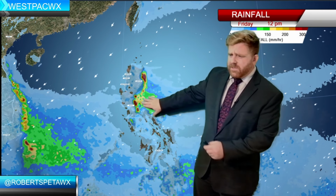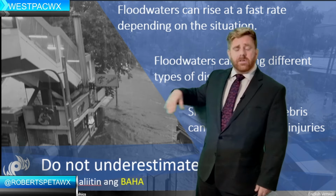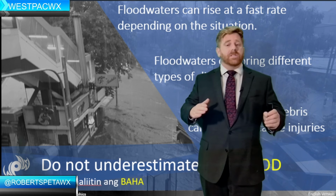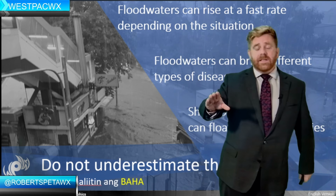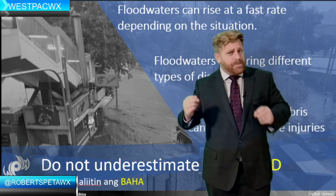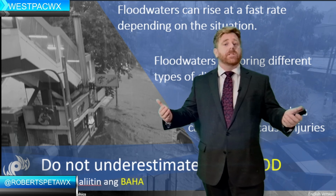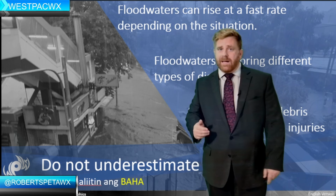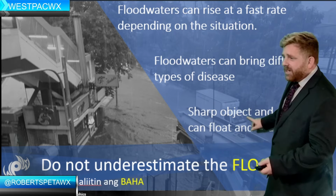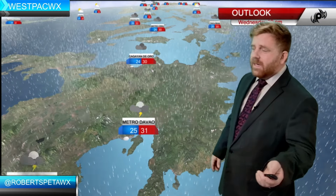And as we look ahead here, just east of Manila, we're talking about parts of Quezon over towards Aurora, extending along the Sierra Madre Mountains and into southern areas of Isabela. Could see as much as 200 to 300 millimeters over the next 3 to 5 days. So if you are in one of these areas that happen to get a little bit of flooding, make sure you take it seriously. Floodwaters can rise fast, depending on the situation, but also watch for sharp objects and what I call poop water if you end up going into these floodwaters, especially in urban areas.